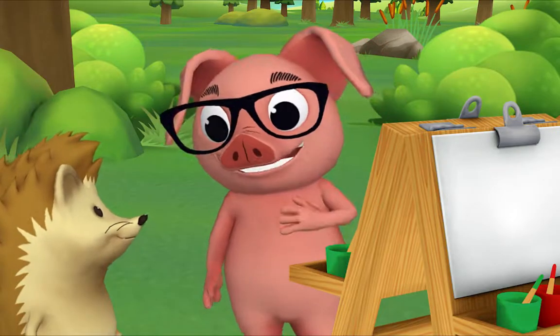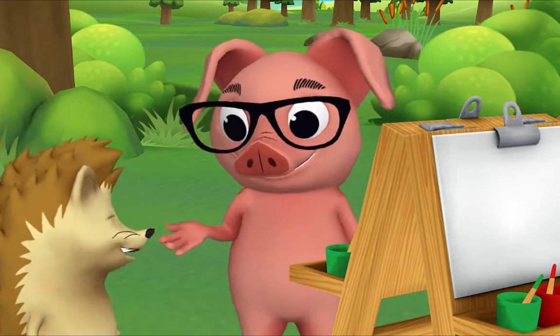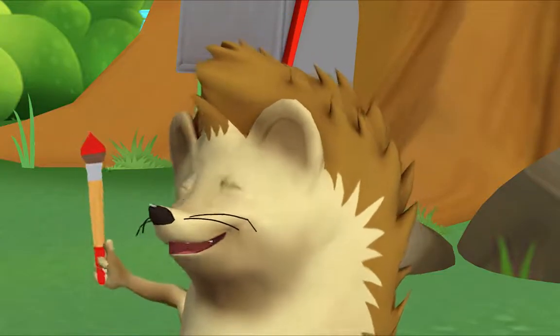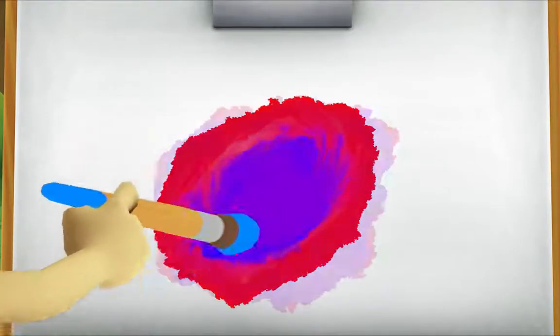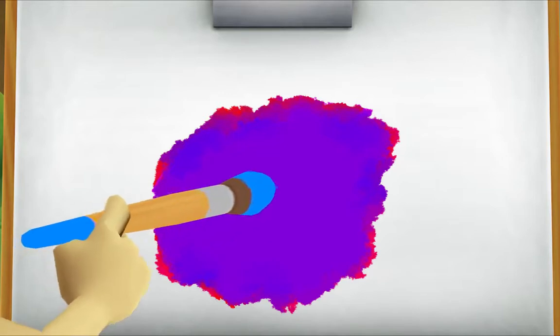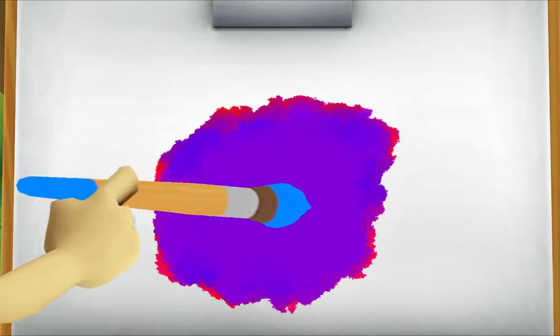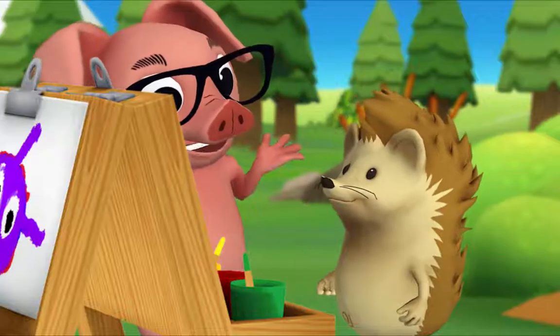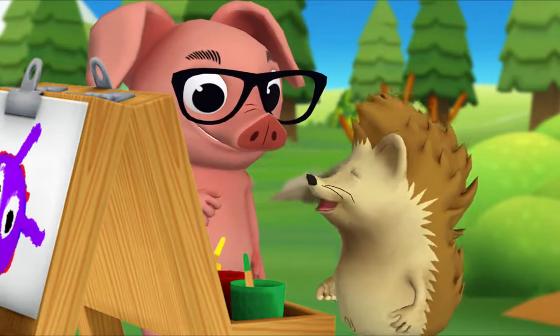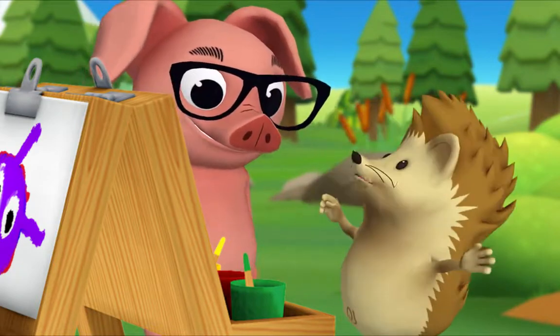I mixed it myself. Wanna see how? Yes, please. Okay, first, start with some red. Then get a little bit of blue and mix it in. Look, it's turning purple. Yeah, you mixed red and blue and made purple. What are you going to call your color? I'm going to call it perfect purple.